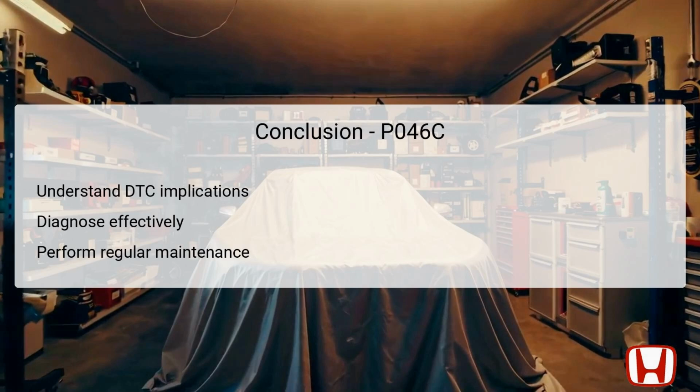Prompt and effective diagnosis of DTCs helps in ensuring that you address underlying issues before they escalate into more serious problems. By following systematic troubleshooting steps, including verifying parameters, testing continuity, and checking connections, you can pinpoint the root cause of the issue effectively. Additionally, committing to regular preventive maintenance and inspections can significantly reduce the chances of failing components in the future, ensuring that your vehicle runs smoothly and efficiently.